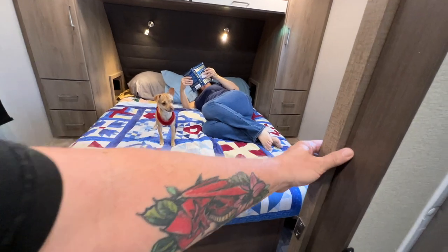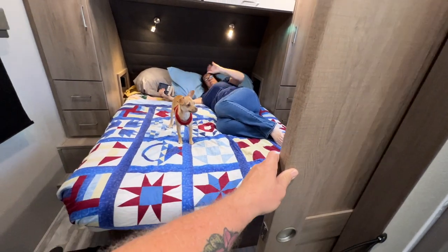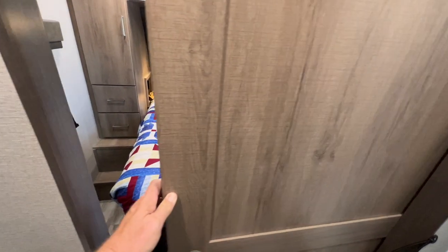So by having those two doors, we can close the doors off. I can be in the living space and editing, and she can be in the bedroom space reading a book, whatever. And getting on my phone, whatever. It's great. Yeah, so the ability to separate the trailer with those doors, huge.